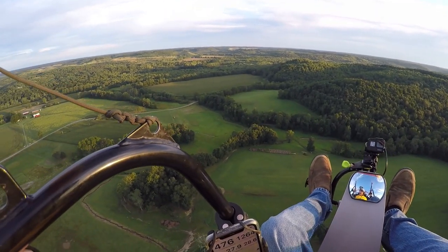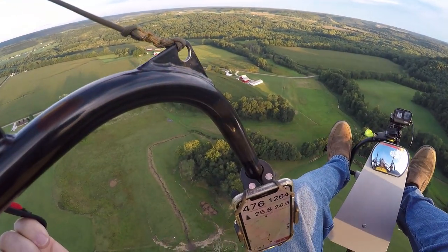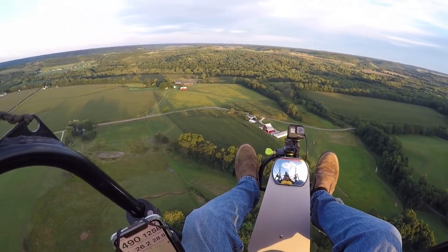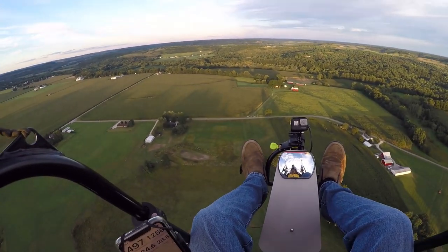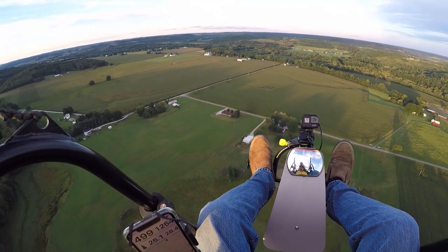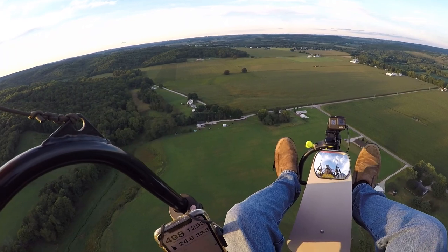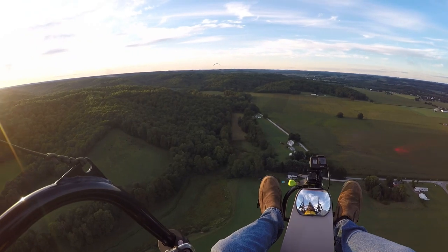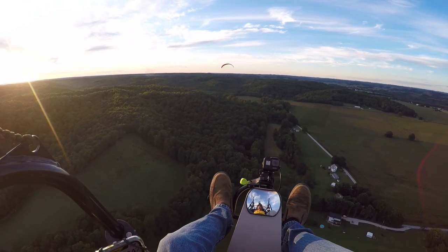Flying for 10 minutes, doing about 28 miles an hour. Nice farms out here. David's off to the left of me. Here he comes up on the left here. So we can just pass on by each other here.